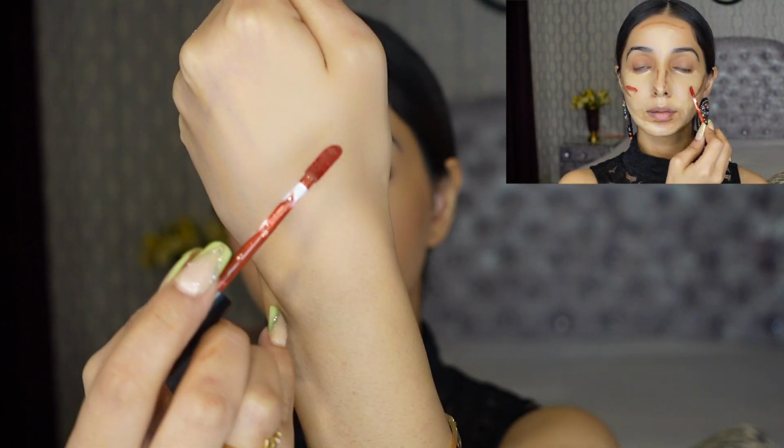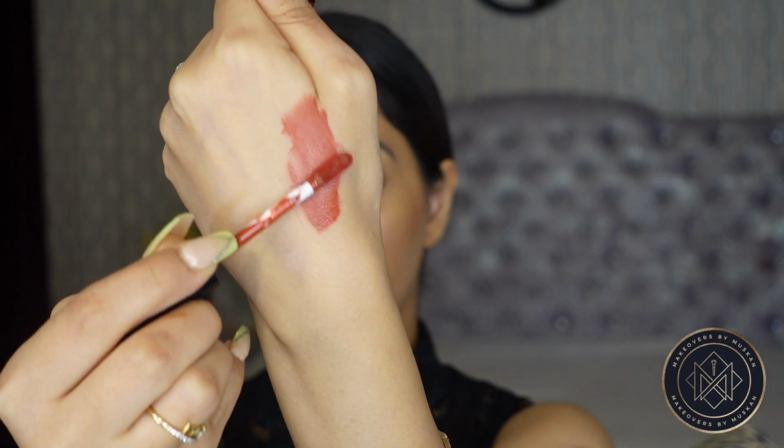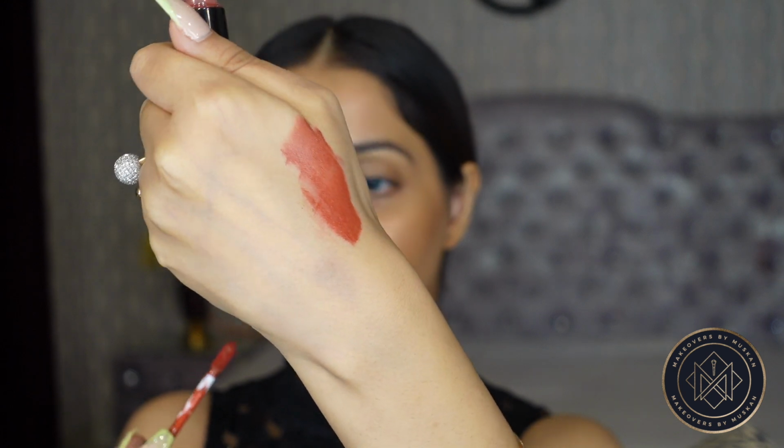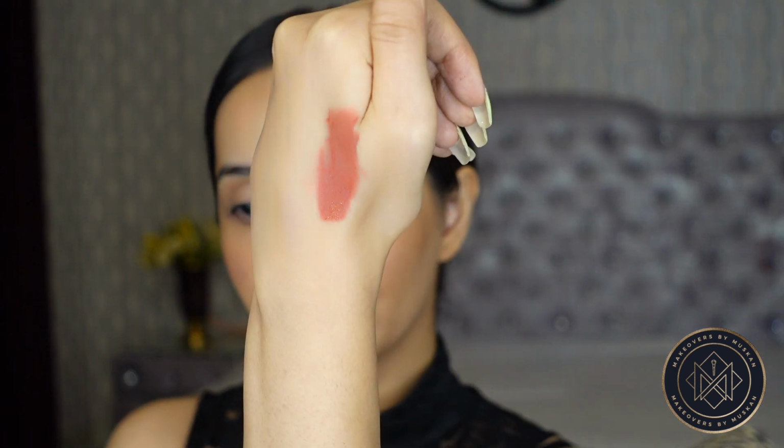So this one, I'm swatching it right here. How gorgeous is the shade, you see? It's not red, it's not brown, it's somewhere in between, whatever you call it. It's something like that, and I'm loving the shade. By the way, I've used this as a blusher because you guys know that I use lipsticks as blushers a lot. So this one was the third product.